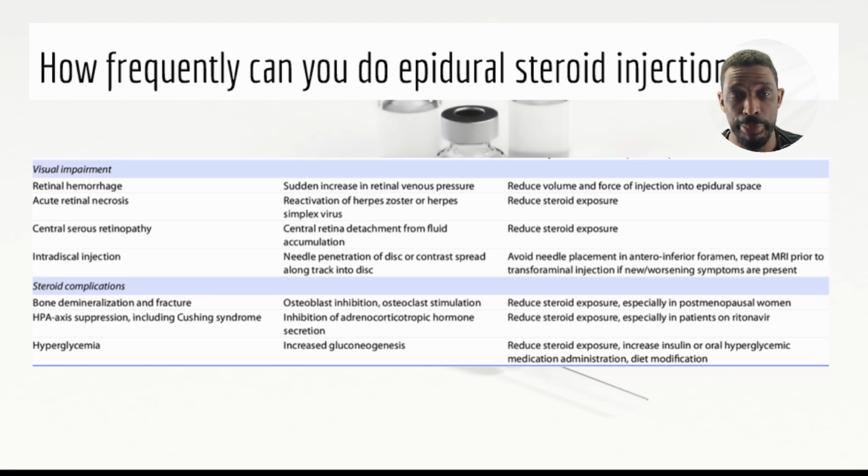So why does it depend? It depends because, number one, we need to know the type of steroid and the concentration that was used. And more importantly, we also need to know what your underlying medical conditions are. If you're diabetic, we know that steroids are going to change your blood glucose, or your blood sugar. If you happen to have a hemoglobin A1C or a traditional fasting blood glucose that's high and elevated at baseline, we know we're going to bump it up and cause a whole host of other problems.